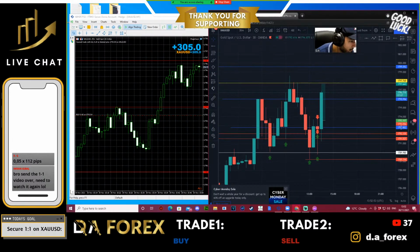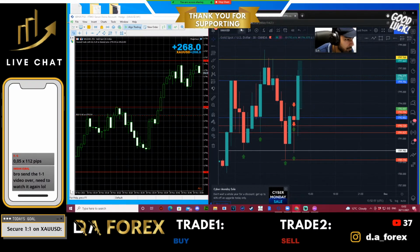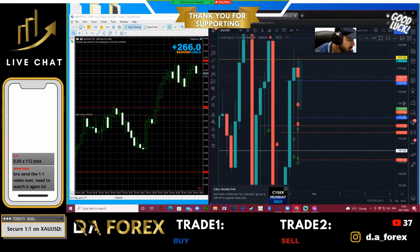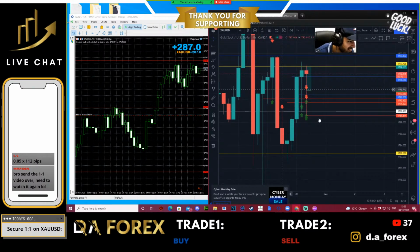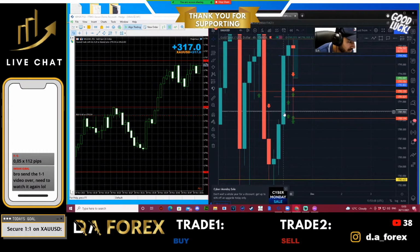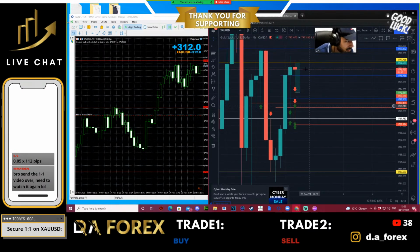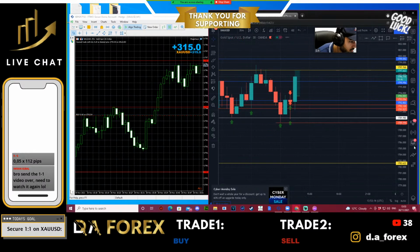No problem. But just look at this beast, man. Look at the 4 hour just starting to reject at this point as well. Look at that, it violated the lows of the previous 4 hour. We saw the structure lows being violated on the 30 minutes to grab liquidity to give us that rocket ship of a candle with the 4 hour opening.